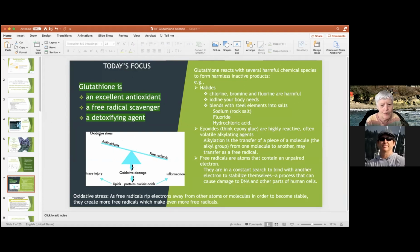This little picture shows you what happens with oxidative stress, which I'll define for you, but you can see the little teeter-totter. And if you have more free radicals than you have antioxidants, then you're set up to have a lot of damage in your tissue, and the damage will result in your actual tissue being injured from the inside out, and inflammation, which of course can hurt your joints and lead to autoimmune diseases. So you would like to have more antioxidants than you have of free radicals.